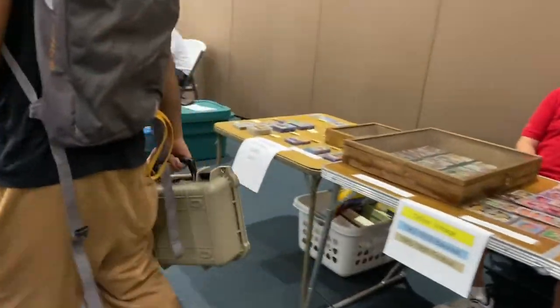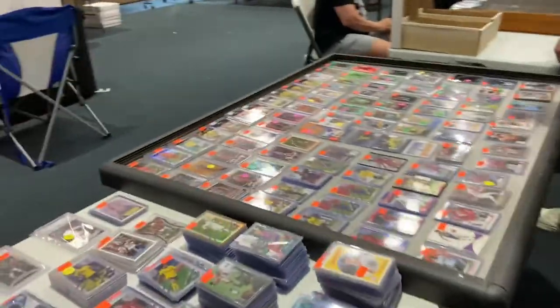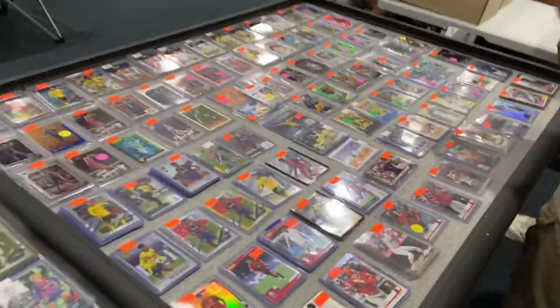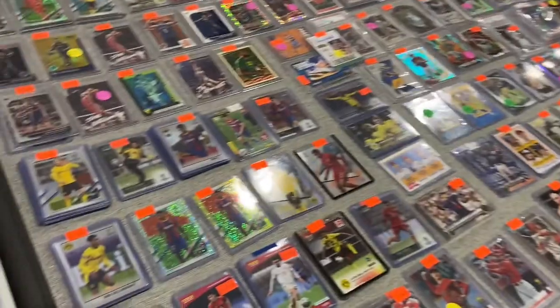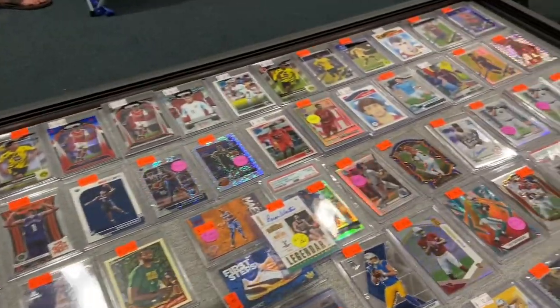Next, this is a room that's off to the side. This has not been there in the amount of times that I've gone to the show, so it's really nice to see, like I said earlier, that the show is expanding and the hobby does appear to be doing pretty well still. So this guy had a bunch of cool cards that caught my eye. A lot of baseball, a lot of football, a lot of basketball.